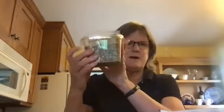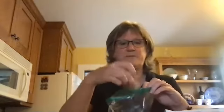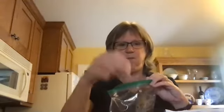I've got some chocolate chips that I'm going to put in mine. And I've got some sunflower seeds as well. So I'm going to count each one. Here goes. First, I'm counting my cereal. Woo, something just fell. Counting my cereal. One, two, three, four, five, and then I'll count my nuts.